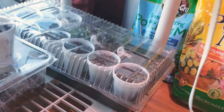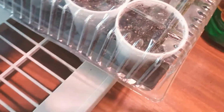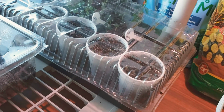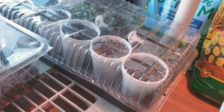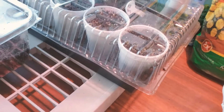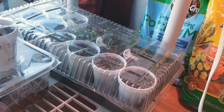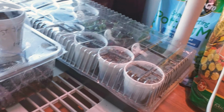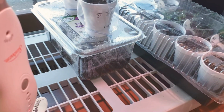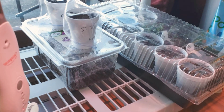My kale, if you can see that, I'll try to get you a little closer. Right there, three different types of kale, already up and getting ready to transplant. I am now starting to see a little bit in two of the cups, two different herbs, and then there's St. John's wort and chamomile in the cup right there, which is not up yet.